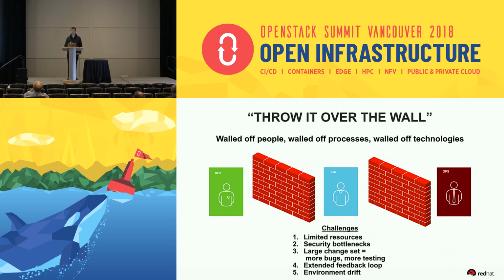And when it comes to change, the amount of change in these monolithic applications is a large change set. A large change set means more bugs, longer testing cycles. And as a result, they have an extended feedback loop, right? A long delay between when a customer requests something or when there's a security notification to when they could actually deliver that update into a production environment. And as they siloed off, just like in nature, if you live on your own island, eventually there'll be drift, environmental drift from one island to another or from one environment to another, and they will no longer be the same.